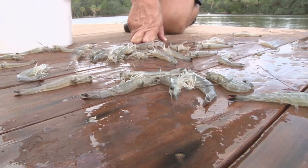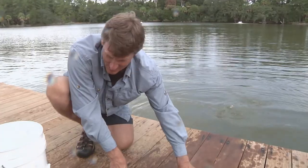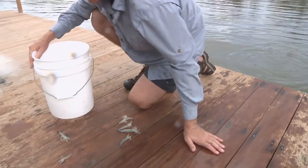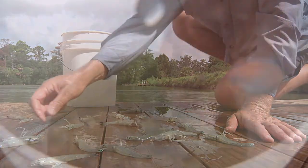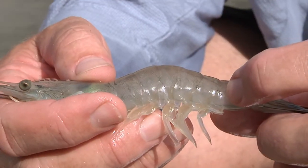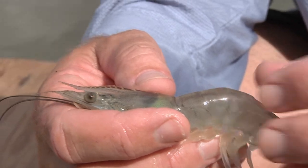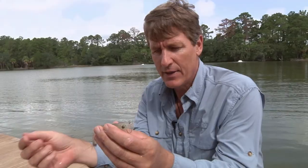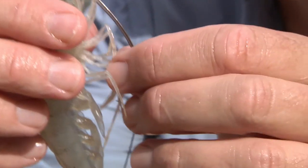I'm going to get several. All right, I'm getting these in as quick as I can. Boy, you can see them just blast. Shrimp are good jumpers. I'm going to reach in here and grab one of these shrimp. And the first thing we're going to do is decide what species these are. And they are white shrimp. There's a couple ways I can tell. One is it's just kind of a light color. It's not white, but they're very, very light. The other thing, well, there are a couple other things, but one thing specifically is look how long these antennae are. White shrimp have very long antennae.